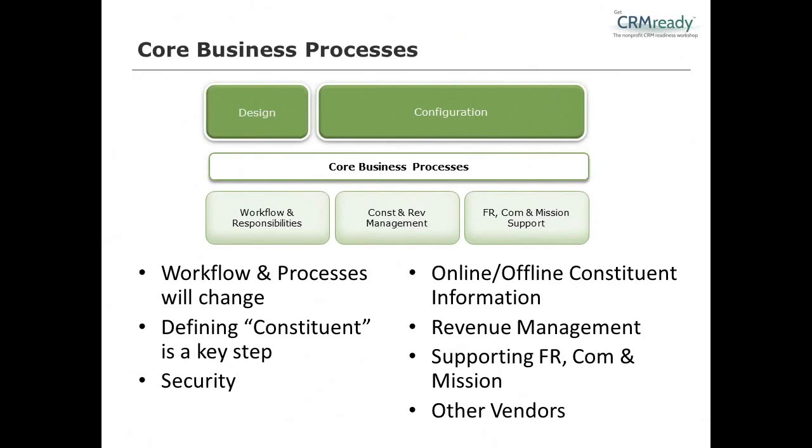What's related to that is security. So at times, this may involve maybe a more sophisticated security structure. So for example, if we're all sharing the same record, there might be components of that record that should be hidden from certain departments. And it really depends on your organization, but it's important to have a very detailed conversation around security.